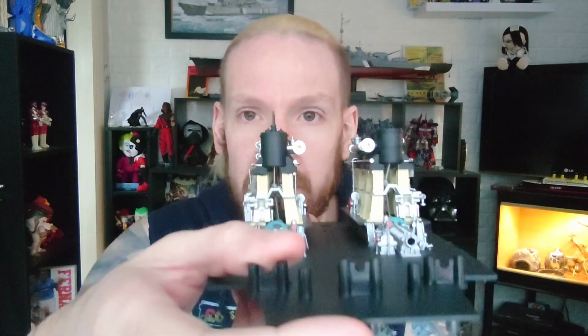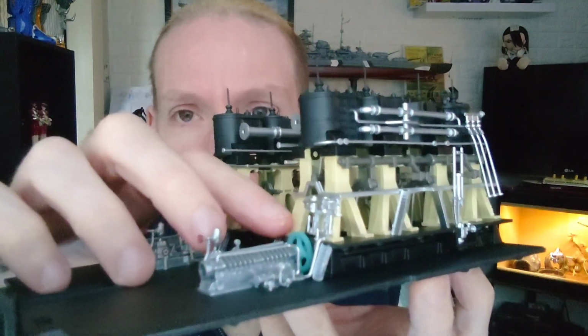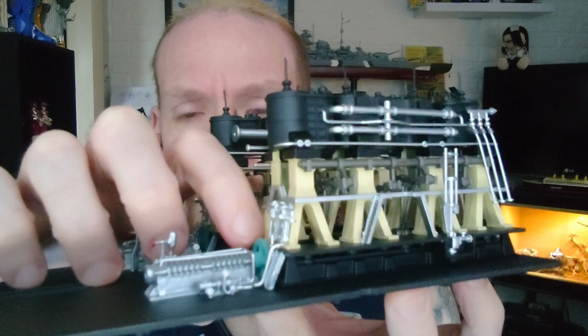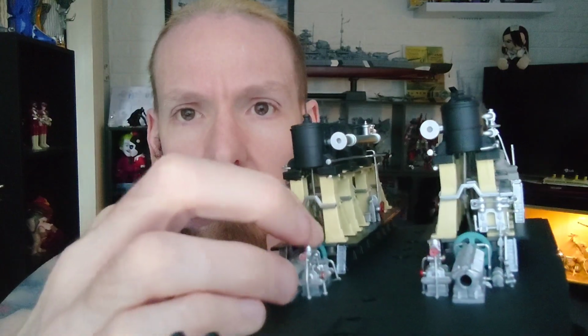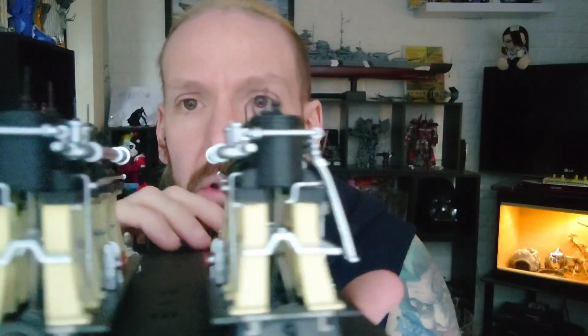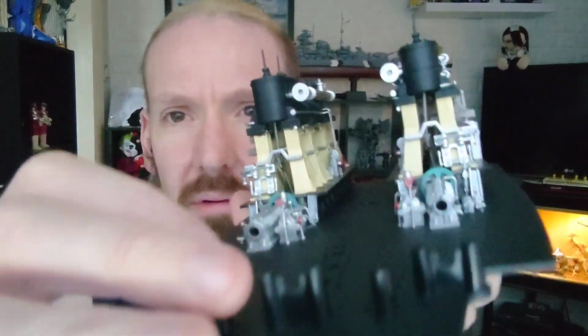But yep, just as another little look, that is what the engine room is looking like. And as you can see there, there's plenty of room for that wheel to turn, but on the other side it is a little bit tighter. Don't get me wrong, mine still turns absolutely beautifully, but that's what the engines are looking like, and that's the thrust blocks and the valves and everything. Absolutely stunning, in my opinion. Really, really happy with it.